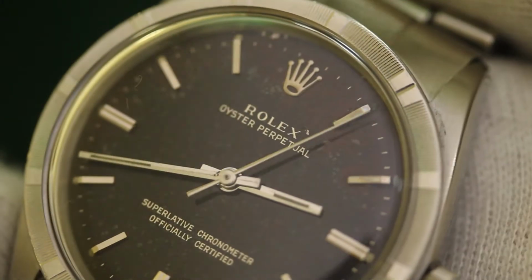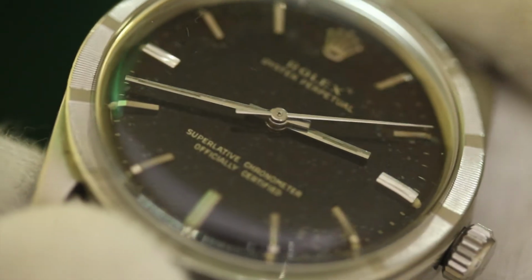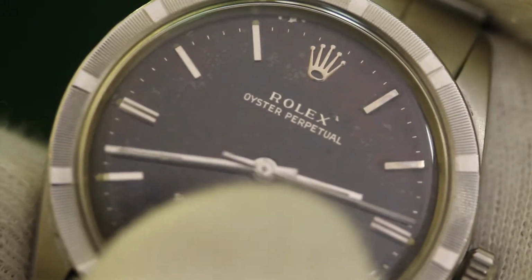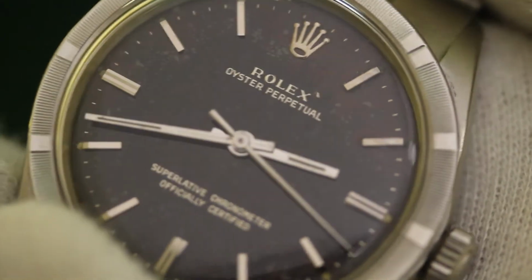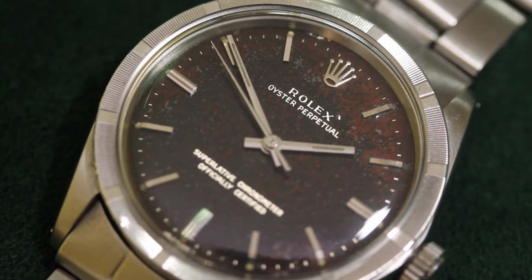The name Oyster Perpetual, which identifies it, derives from two main characteristics, namely a completely waterproof case called Oyster and an automatic movement called Perpetual. The two features, Oyster and Perpetual, perfectly combine and give life to one of the simplest classic models of all time. In a nutshell, the essential on your wrist for every day.